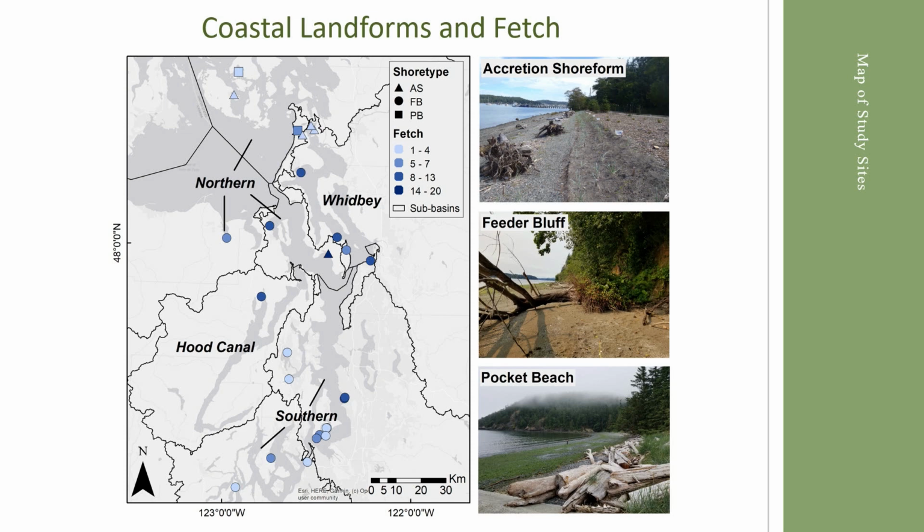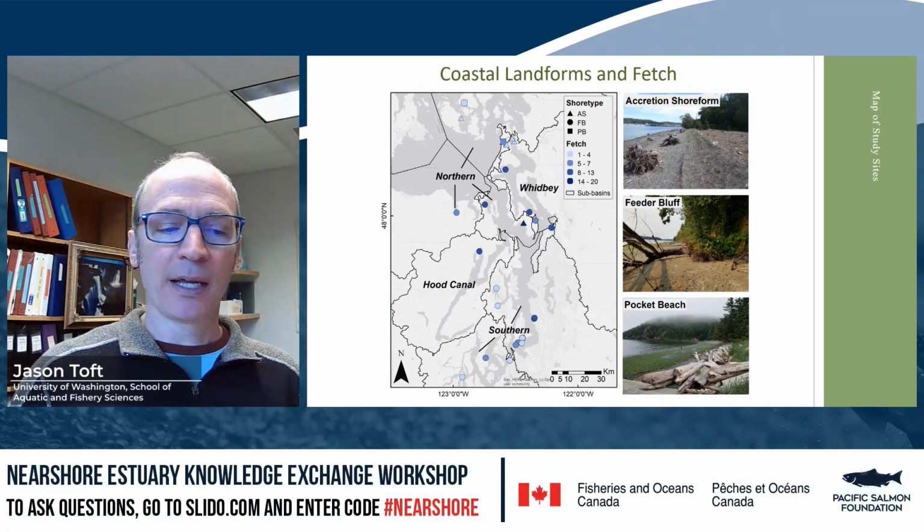feeding sediments from elsewhere. So with this study, we looked at these 3 different shore types, and we also looked at fetch. So fetch is the distance that waves are building up due to wind. Some sites are really protected and have low fetch, and thus less coastal forces coming in, whereas some have really high fetch and larger waves acting on those beaches. So again, we had enough study sites to try to divvy this up and look at these 2 features when we analyze the data.